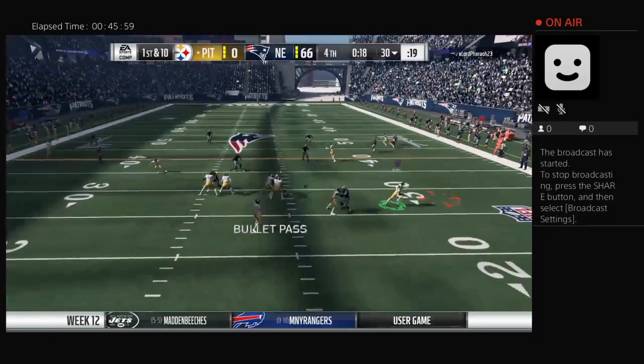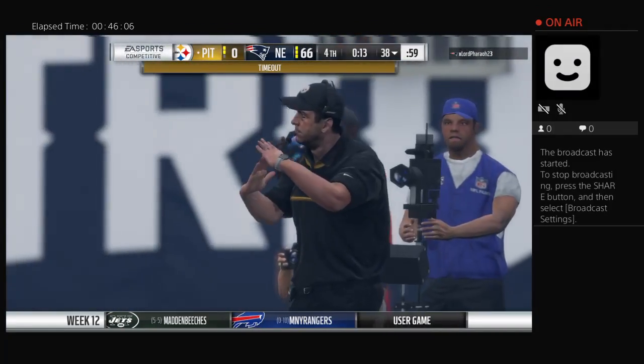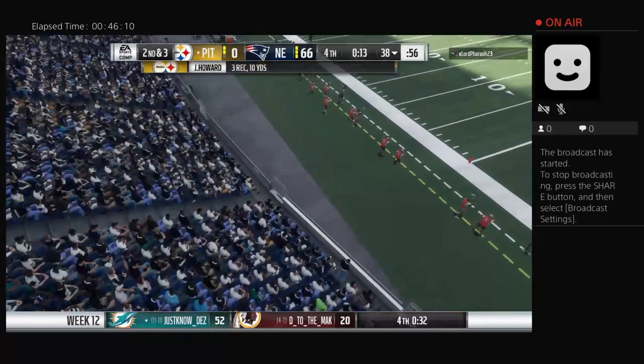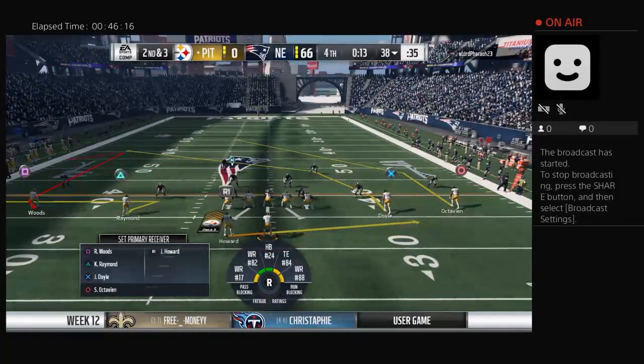Now a play fake here on first down. He's going to hit his man out of the backfield, complete. And he'll be brought down shy of the 40 at the 38-yard line. Now before this second down play, we'll get whistles and a timeout as he'll stop it with 13 seconds left to play.